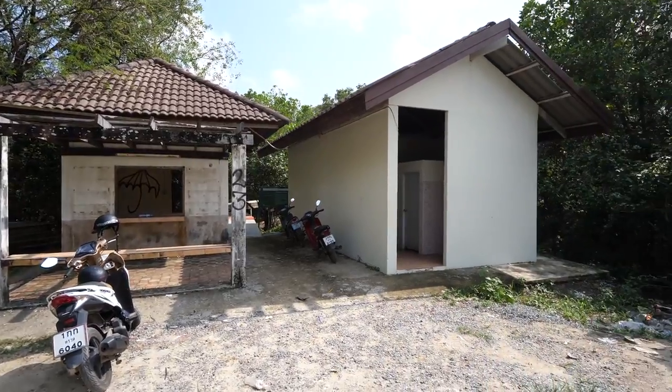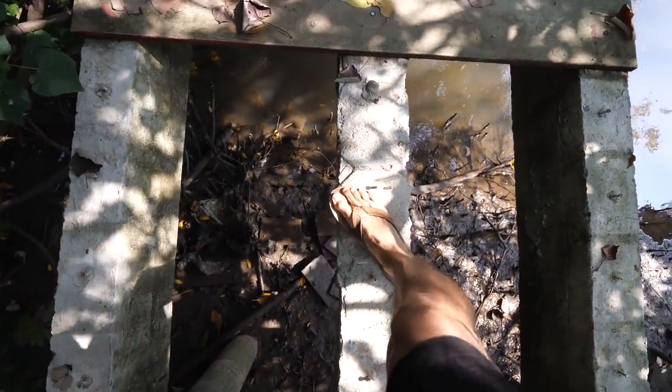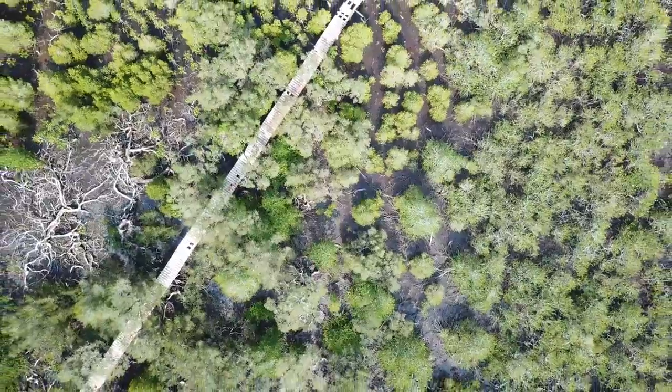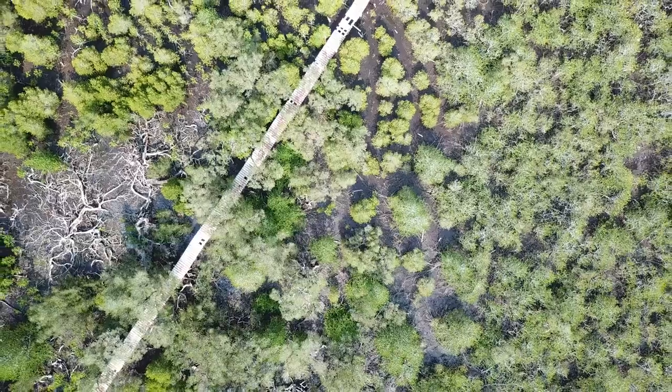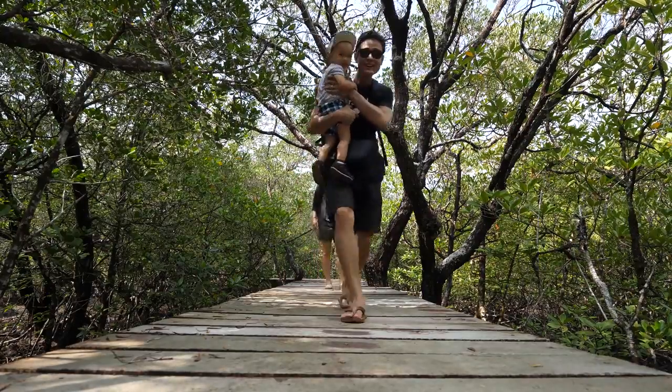The first place that we're stopping off here is a mangrove plank walkway. This is already gorgeous, but part of the reason it's really cool is because maybe it is abandoned. It is really quiet. You do have to be a little careful of the missing planks and the loose planks. Whoa, watch out your head. Whoa.